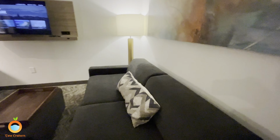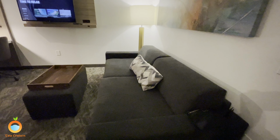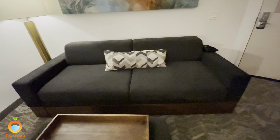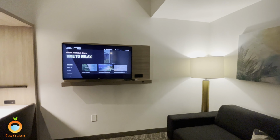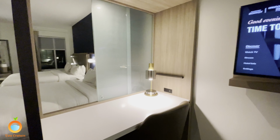Oh, wow. Okay, let me try to close the door without slamming it. So that's a really nice size couch. It's a nice deep couch. You could sleep on it. I'm only 5'4". I could totally sleep on that couch. Love the decor in here. It's got a nice TV right there on a swivel. I love this. This I thought was really cool.